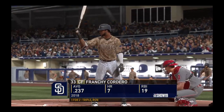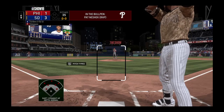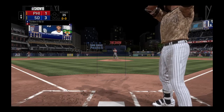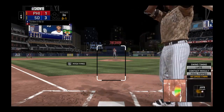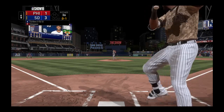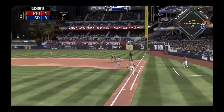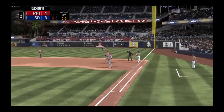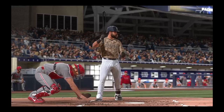Ready for another chance? Franchy Cordero. He'll lead it off against Vince Velasquez. The center fielder, Franchy. Now the pitch. Fouled away. Drilled to first. Oh, and he can't pick it up cleanly. And the recovery's a quick one as he gets his man at first. Good composure that time to record the first out of the inning.